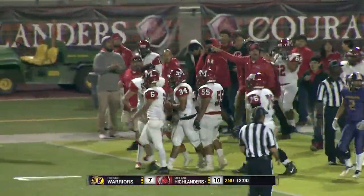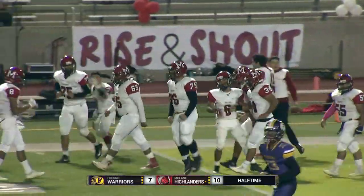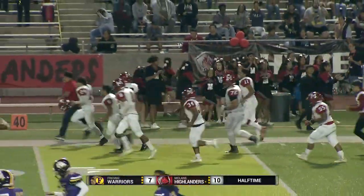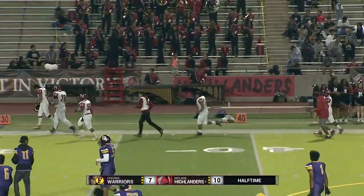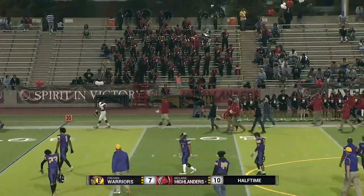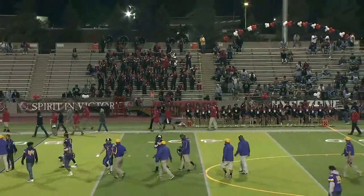Very impressive effort by the McLane Highlanders in this first half of play. The Highlanders are really fired up over there on their sideline, all 21 of them, and the coaching staff, after that big defensive stand. If I were the lineman, I think I'd walk into the locker room, though. So the Warriors, with 10 points on the board, very impressive offensive effort in the first half. They lead at 10-7 over the Warriors, and we will be back with much, much more right ahead.